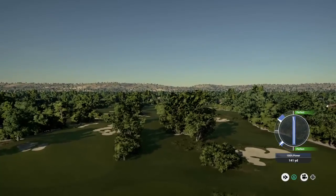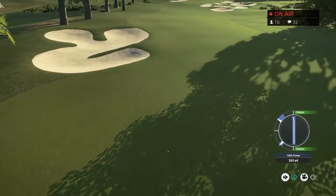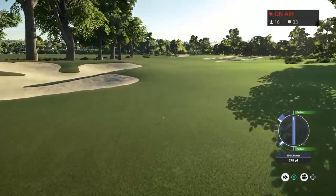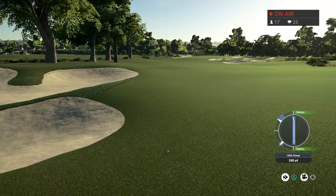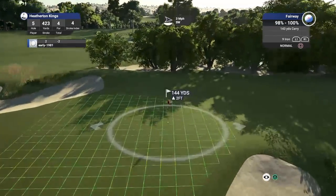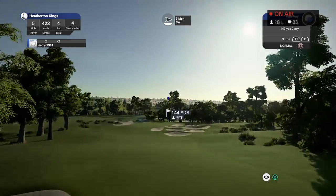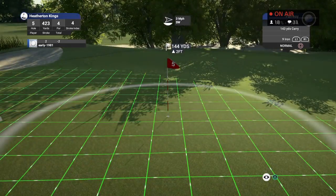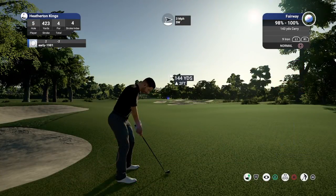Pulled that one slightly to the left. But it looks like the fairway's going to kick us right. And we just avoid that bunker on the left-hand side. I'd say it looks like around 145. So 144, firm greens. Just lofting this up to about there. See if we can get this one close once again.